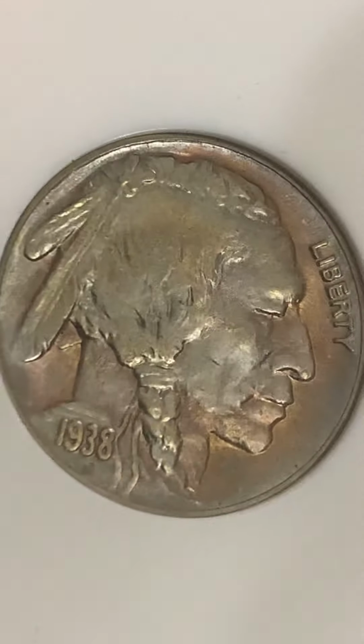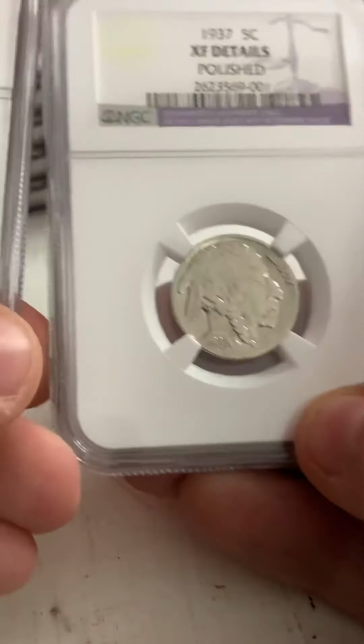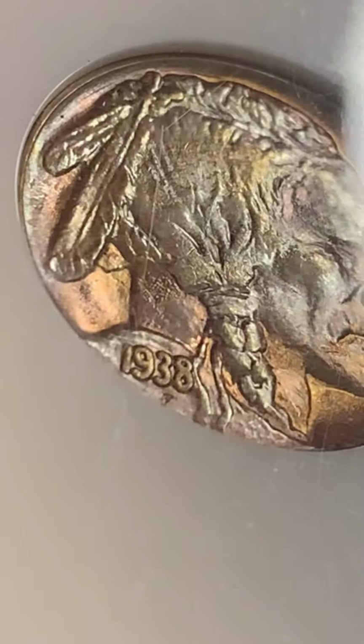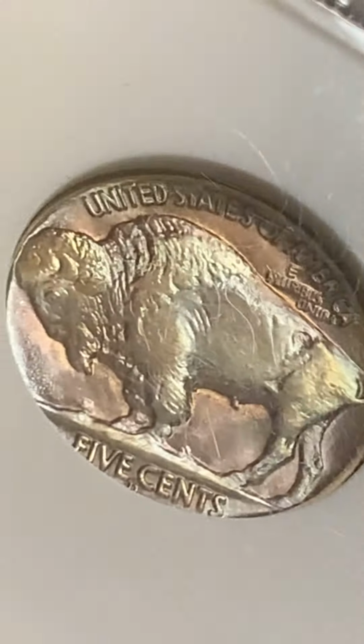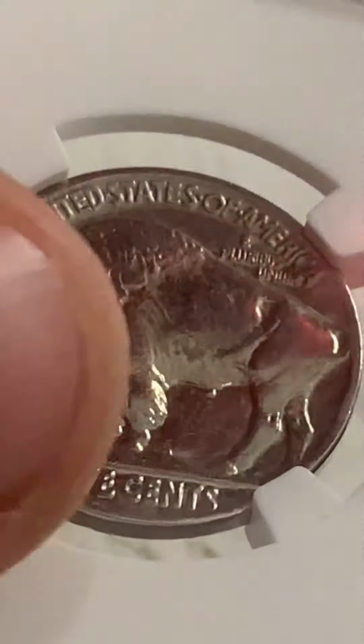When you compare the hair of the Mint State 66 to that one, there is a lack of detail. As you can see, as well as in the feathers, there's virtually no detail left in that one compared to that one. When we go to the reverse, here's the Mint State. You can see all of the wrinkles in the buffalo. You can see the full horn. You can see the leg. Here, you get most of them, but there's obvious wear.